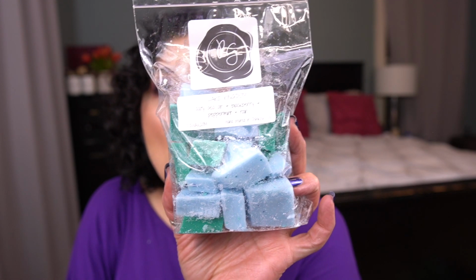Okay, next one, Lake Kingdom. Salty Sea Air, Blackberry, Peppermint, and Rain. Okay, I like Salty Sea Air and Blackberry. Rain, I'm a little iffy on. And Peppermint, the nose clearing one, I'm iffy on. But I wanted to give this one a try just to see if there's a rain scent that I actually can fall in love with.